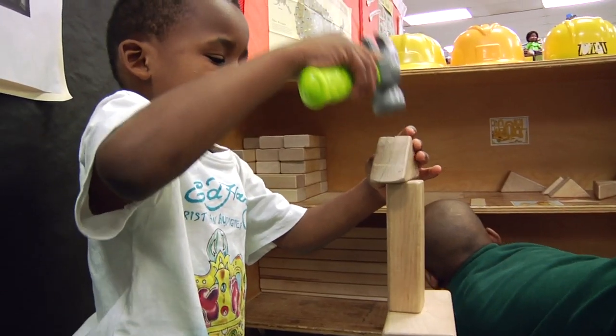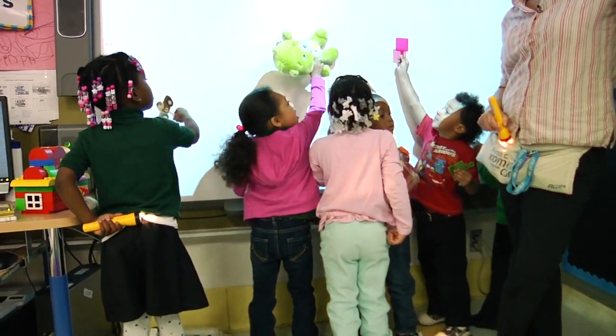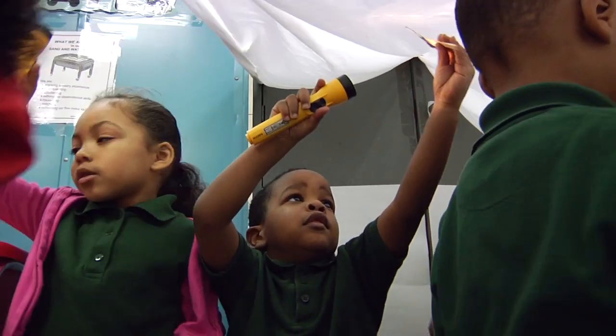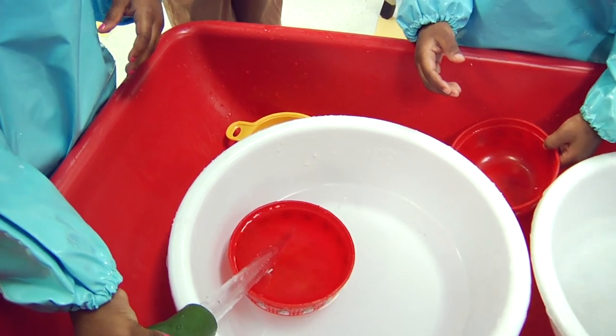In Science in Pre-K, we start with open exploration and then move into a more focused exploration where students are engaged more deeply into a subject, and it's iterative over time. So the students learn more and more about a subject through explorations in the classroom.